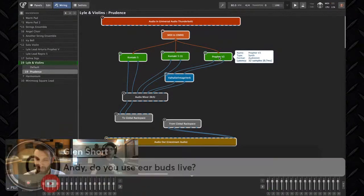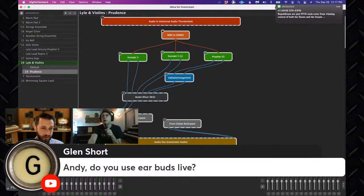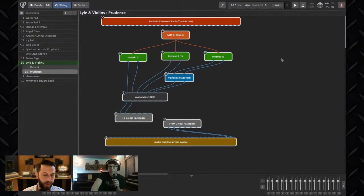Very cool. Somebody just asked if you use earbuds when you're playing live, or if you're using in-ear monitors, I assume. Yes, I use in-ears. I have Jerry Harvey JH Audio, which I've been using for years. When you're making these sounds, are you working on speakers or headphones? Oh, I'm working on speakers. Do you have speakers that you particularly like, or just speakers you ended up with?